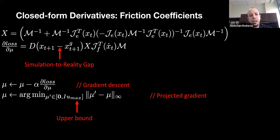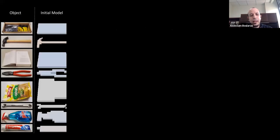And then we also got a closed form solution to the gradient of the loss with respect to friction of each subpart of the object. And I think that was really a nice result when we got there. It wasn't obvious to do, but then we got this analytical form. And then let me just show you directly how it works in reality.